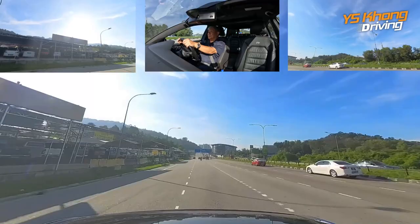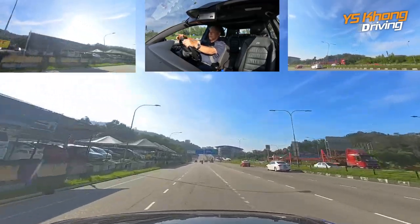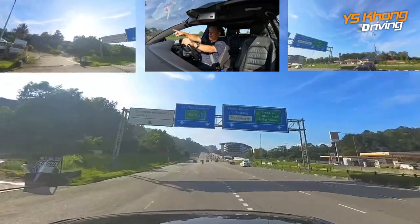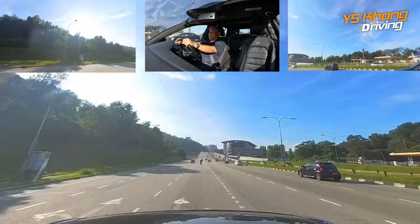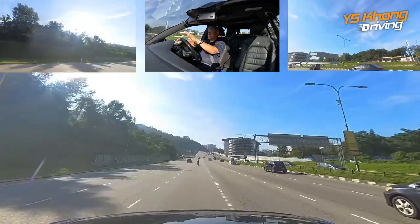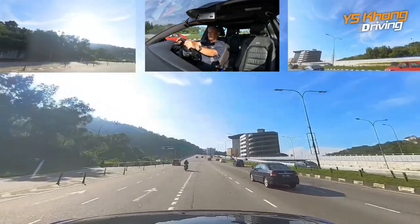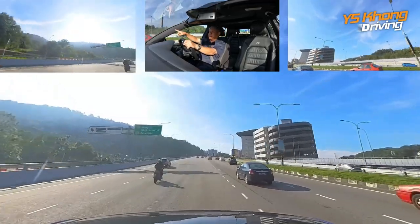So your reference is the LRT station. This is the last station of the LRT, and that's on the right. And we're going to go up the slope. Yep, that's the station on the right.